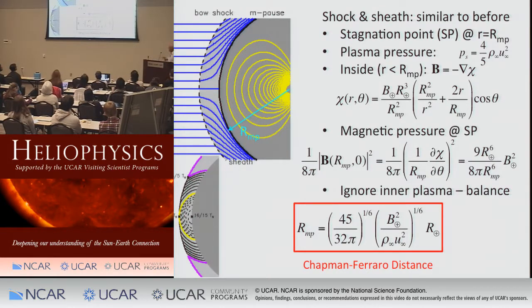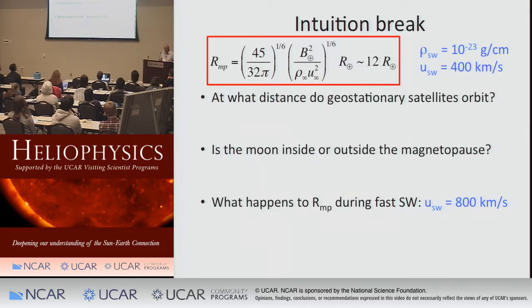We would often use this kind of thing in our graduate oral exams. Have the student work out how far away the magnetopause is. That's like 10 or 12 Earth radii. There it is, 12 Earth radii. You plug it all in. That's with this solar wind density, 400 kilometers per second. I want to just get a few more numbers in my mind, because this is telling me how big the Earth's magnetosphere is.